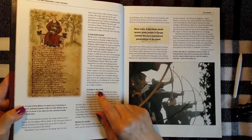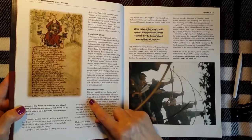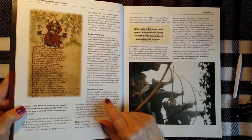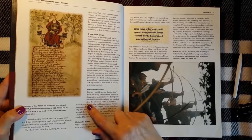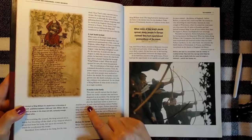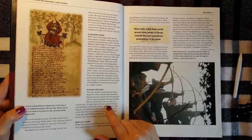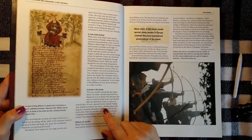a murder in the family. The story quickly spread that the king's death was really a murder that had been disguised as an accident. The disrespectful way in which the king's body was handled after the fatal hunt seems to point to a murder plot. A lowly charcoal burner named Perkis was ordered to remove the corpse.